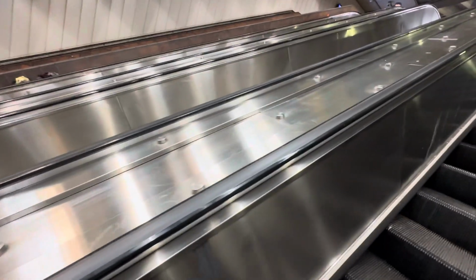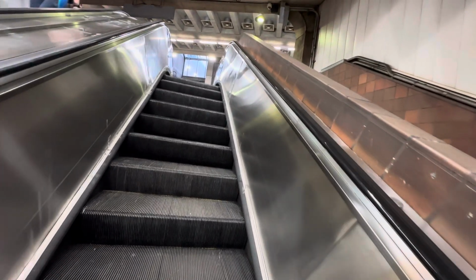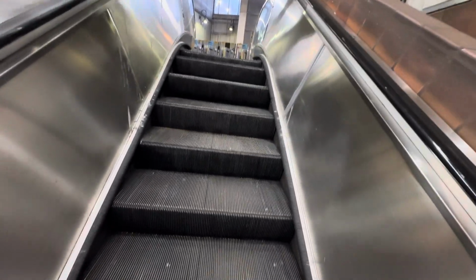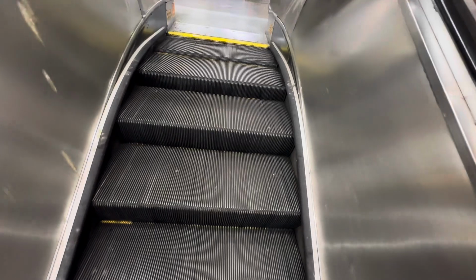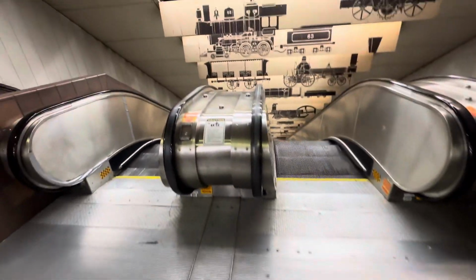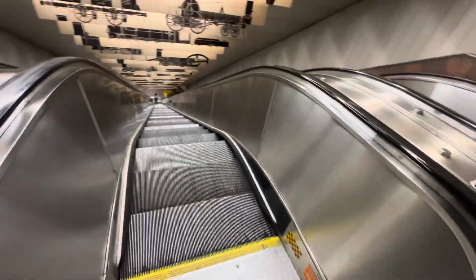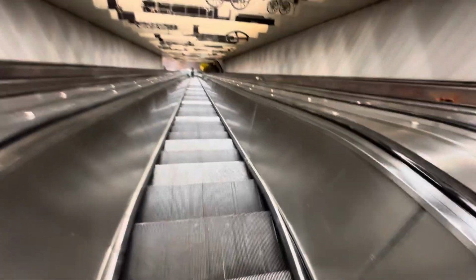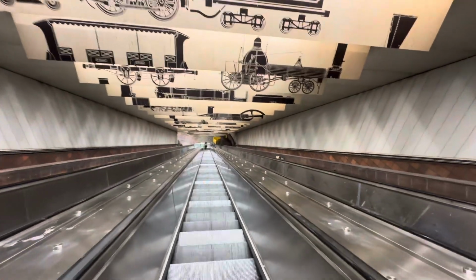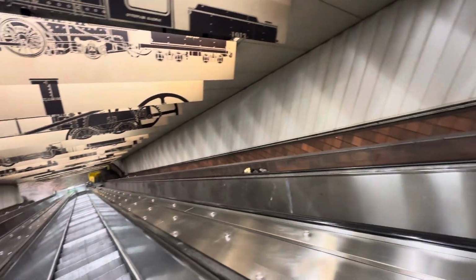They got those little circular things in the middle so to prevent people from sliding off them. We're almost to the top. And let's go back down. Here's another escalator to that side, but they're working on it.